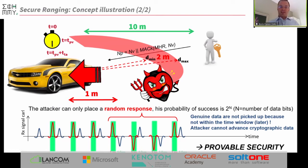But then what the attacker doesn't know is what this NP logic sequence is. It's a random sequence of zeros and ones. And then the attacker would have to guess each of these bits at the moment of time of 1 meter. It means that the attacker would need to guess all the random bits at 1 meter distance from the car, such that the car can correctly decode the signal, okay? And this gives the probability of success of the attacker, which is 2 to the power of minus n, where n is the number of bits. And it allows us to bring the performance of the attack success down to a 2 to the power of minus n guessing probability.